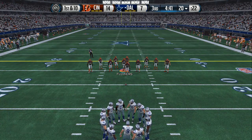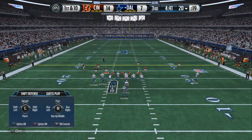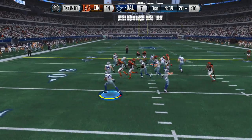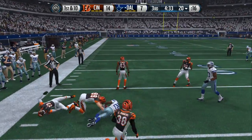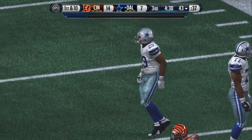First down here. For this play, they'll go with two tight ends. Toss to the outside. Breaks out of that one. A big chunk of yardage gained by DeMarco Murray. Big first down by the offense that time.